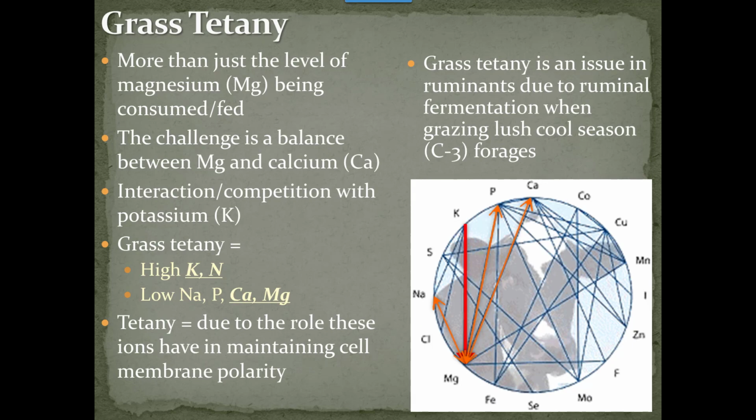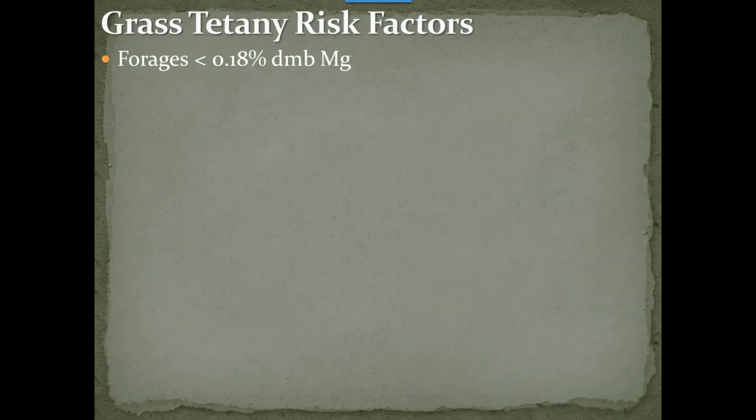But we generally deal with this on a very regular basis in ruminants, and that's because of the ruminal fermentation that results from cool season forages in the spring, and we'll talk a little bit about the environment or the growing factors that contribute to this overall challenge. So what are some risk factors for grass tetany? Forages that are below 0.18% magnesium, or 0.2%, whatever rule of thumb you'd like to use. Here's that relationship between potassium with calcium and magnesium.